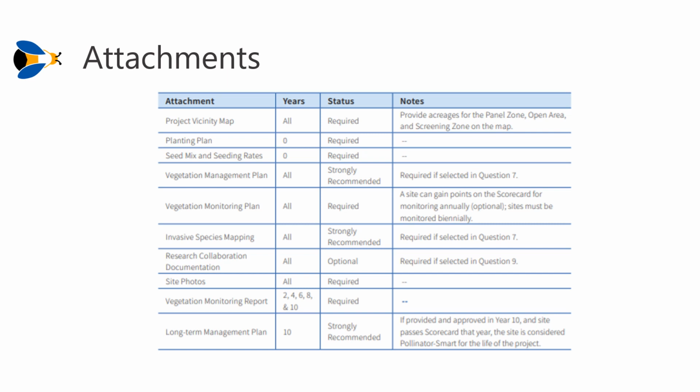Optional attachments include the vegetation management plan, invasive species mapping, and research and collaboration documentation. These only need to be submitted if you select these options in questions 7 and 9. Additionally, a vegetation monitoring report is required for years 2, 4, 6, 8, and 10. And finally, in year 10, it's strongly recommended that you submit a long-term management plan.